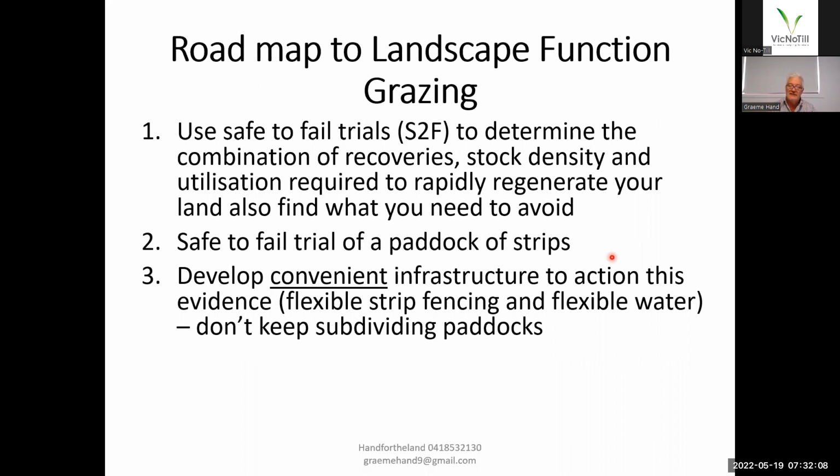Don't do the cells. If you want to do what I'm talking about, don't do the cells. Don't subdivide the paddocks. Learn how to do some of that strip fencing. Even if you only do one strip and it's a disaster, at least do that, because it's the only way you see. It's too slow to keep subdividing to get to the density that you need to make this work.